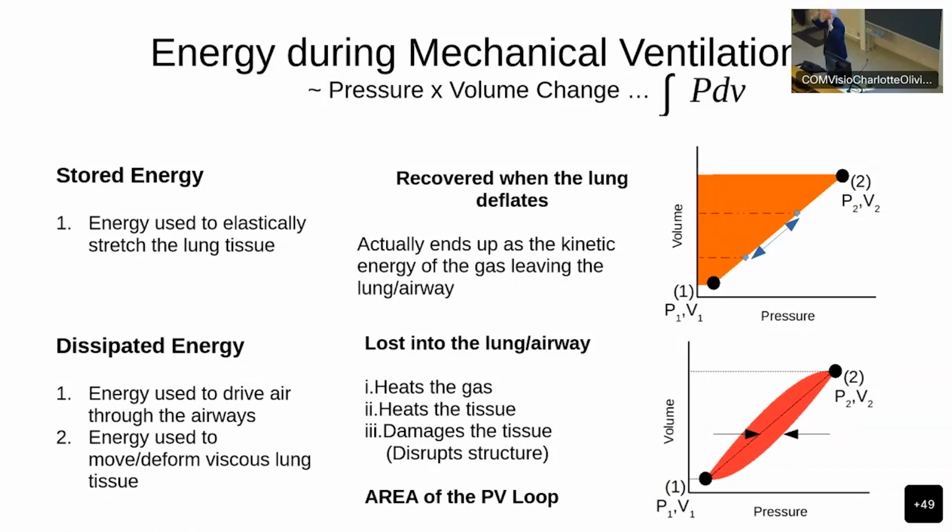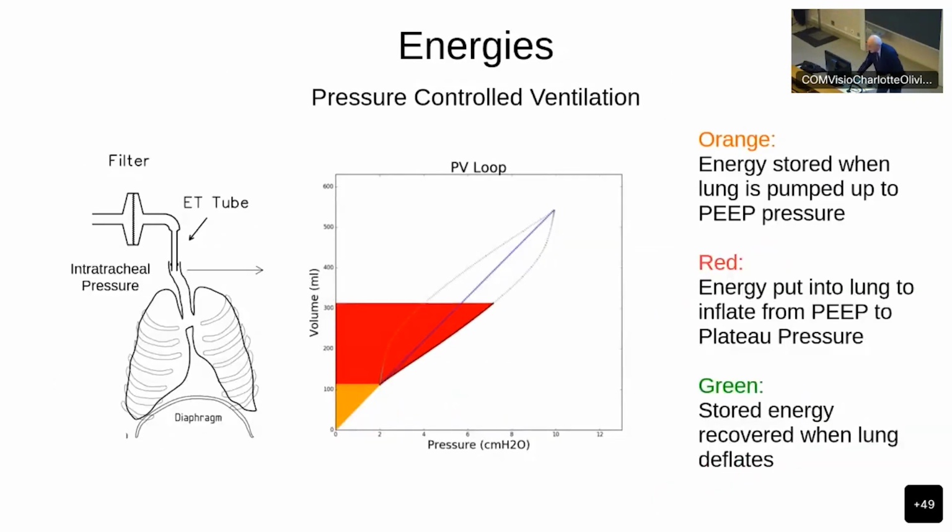And it does damage. As soon as you start doing damage to the lung, then you find that this PV loop here gets thicker and thicker and thicker. More damage is done to the lung. And let's just have a look at what that looks like.